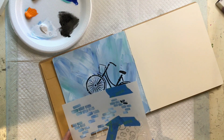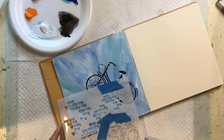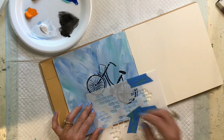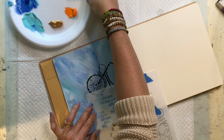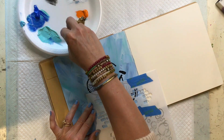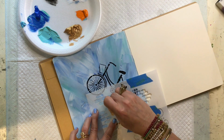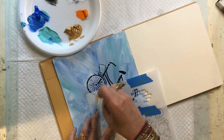So now I'm going to use the Bricks and Bubbles stencil from Shawn to ground my bicycle. When I was showing this concept to my husband, he was like, you need the yellow brick road. It's got to be the yellow brick road. So I had this antique gold paint that was gifted to me from another art instructor, and I'm using it to stamp out some bricks underneath the bicycle.